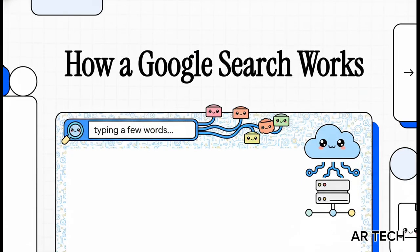All right, let's talk about something we do dozens, maybe even hundreds of times a day without even thinking about it. Typing something into that little search bar. It looks so simple, right? But behind that clean white page is one of the most complicated systems ever built. So let's pull back the curtain and see how the magic really happens.